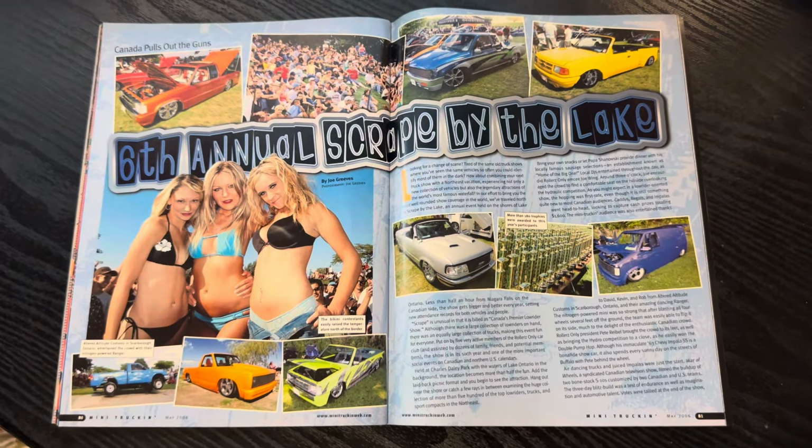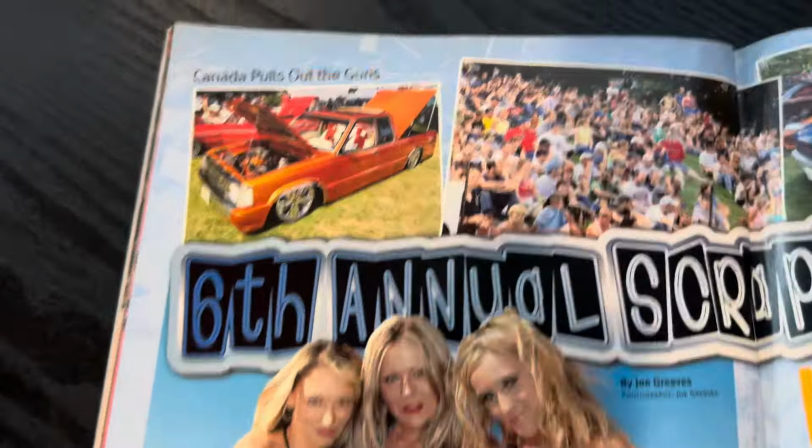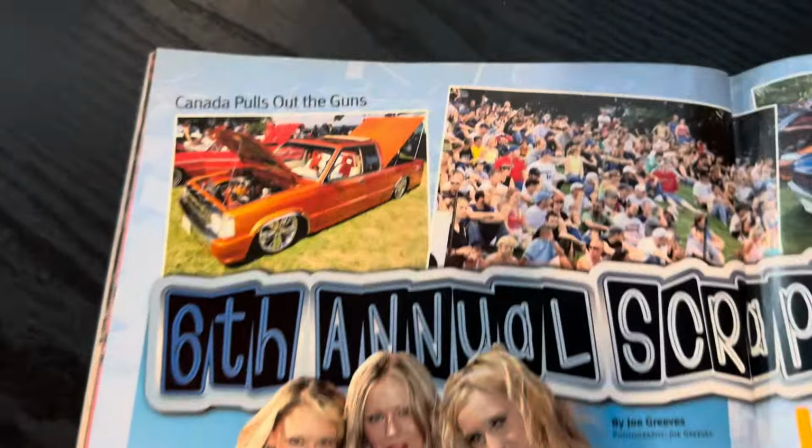Sixth annual Scrape by the Lake is another word that's used extensively, and it still is at shows, the word scrape. Here's a Ranger you don't really see a lot. Topless Ranger, but also it's an extended cab.